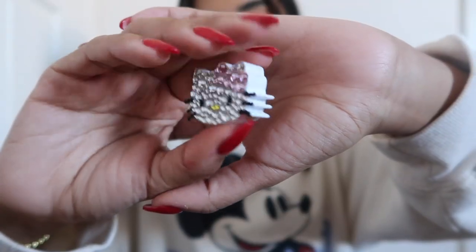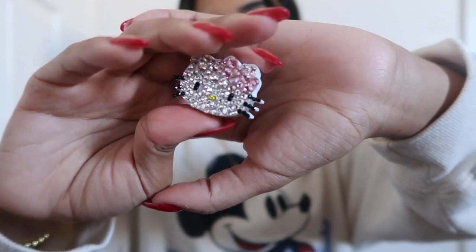Next I have a Hello Kitty one, so cute. And then the other side isn't bedazzled, but I love that one. Hello Kitty is so cute, and I actually had a really big Hello Kitty obsession as a kid. Just like buying Hello Kitty stuff because it reminds me of my childhood. Oh my gosh, there's so many coffee stains on here, so that's embarrassing.